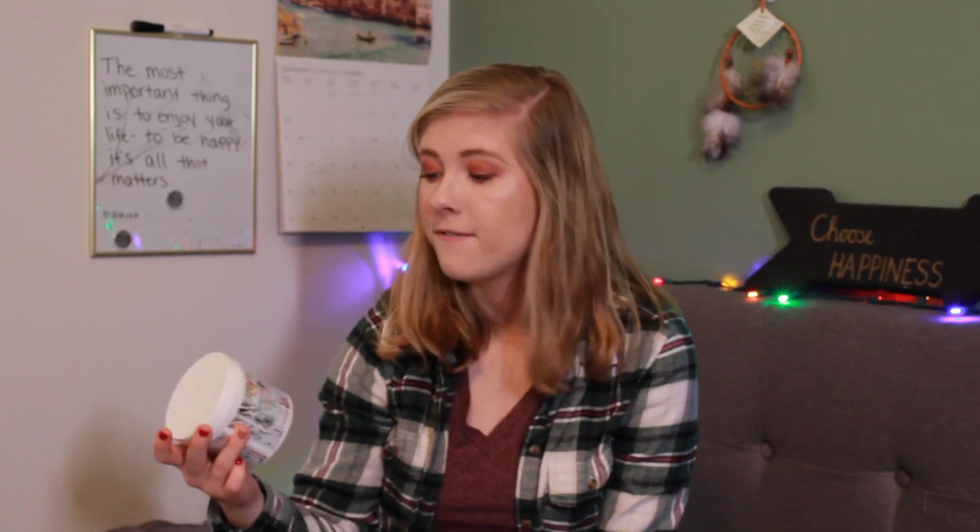I got it last year during Black Friday at Sephora for $15. And this is originally $42. And I just got the regular, I didn't get the scented. When I use face lotion, I don't use scented because I don't like scented face lotions. So I got this for $15. I was like, oh my god, it's $15. I need a new face cream. I'm gonna buy this. I did not know I would fall in love with it.